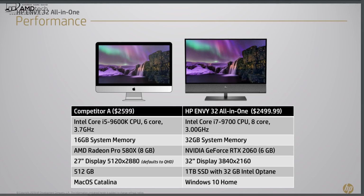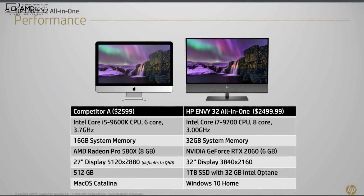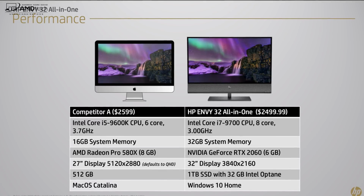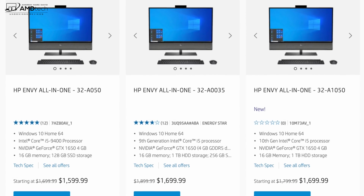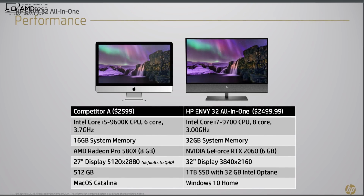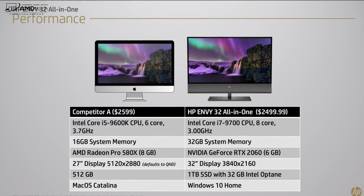Now, the one HP sent me is the 9th generation processor because I got a little bit behind on the reviews. That's the one I'm showing you today. Expect better performance out of the 10th generation processors, but this will give you a pretty good idea of what you can expect. Pricing starts at $1,599. The review unit that HP sent me retails for $2,499, and when you compare it to the iMac in this price range, you certainly get a lot more for the money. There's no doubt about it.